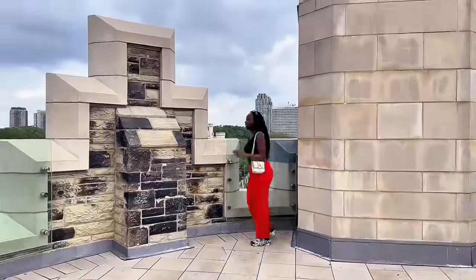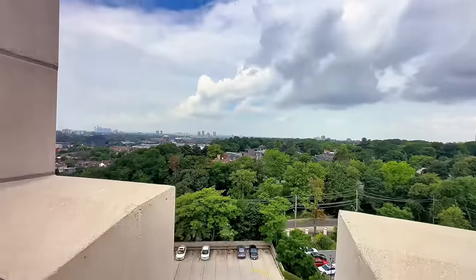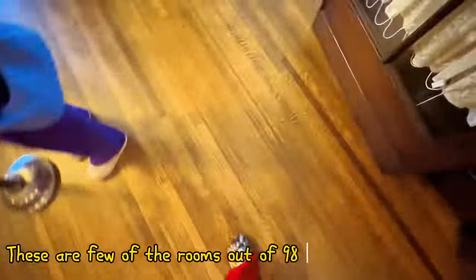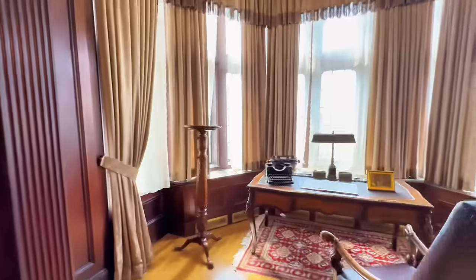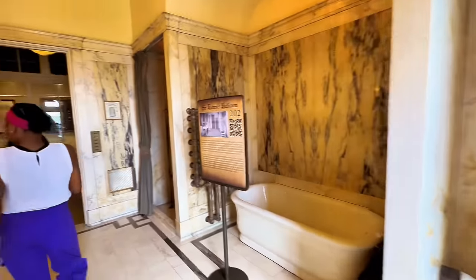It was so scary going through this thin staircase, like you barely have space to yourself, but you are about to see the breathtaking view of the city of Toronto. Oh my god, the view from here is so pretty. Wow. This is pretty.